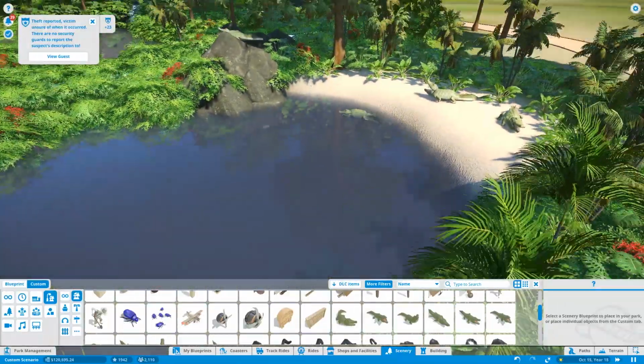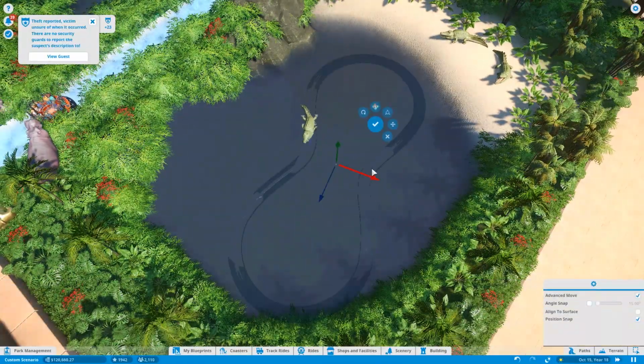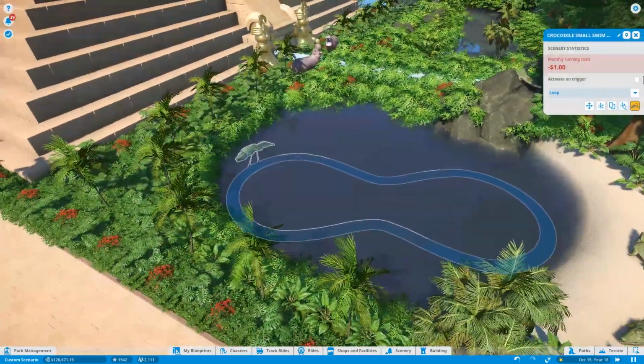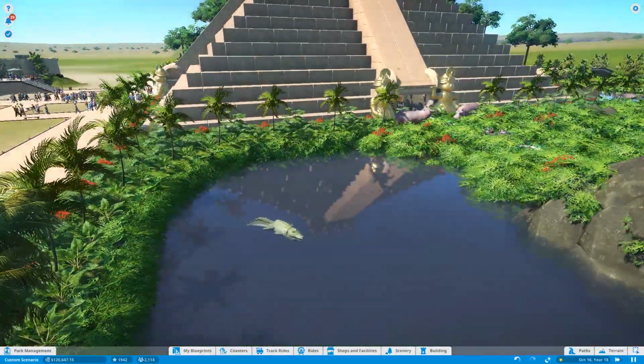It looks like I did place this croc correctly. Did I place you correctly? Or do I need to move you a little bit? Let's move you a little bit. Yeah, you look like you're doing okay. You look a little bit more realistic now.